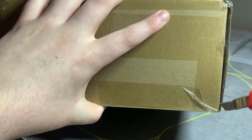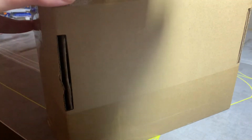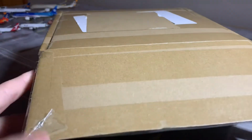So just going to just cut this other tape. There we go. I'm expecting it to be well packaged, because the folks out at First Class Collectibles are very good at packaging their models. Very cool. So let's have a look at what these are.